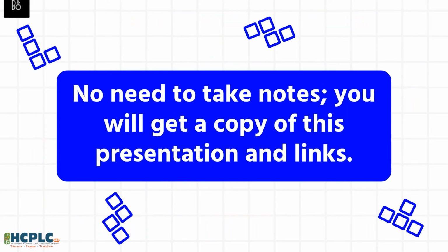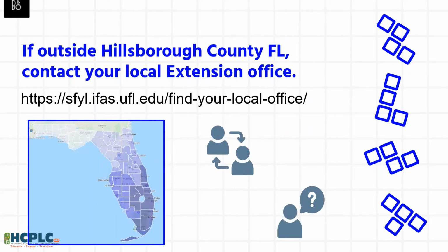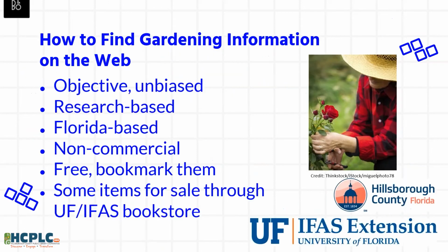Everyone gets a copy of this presentation and the links, and there should be a handout tab. I think Chris might address that at the end, but you can download a copy of this PDF, and the links are included in that. If you're outside of Hillsborough County, I would encourage you to contact your local county extension office if you'd like more information about horticulture and other programs. If you're in Hillsborough County, feel free to reach out to me and to our local extension office. We're in Seffner, but we do virtual programs all over the county.